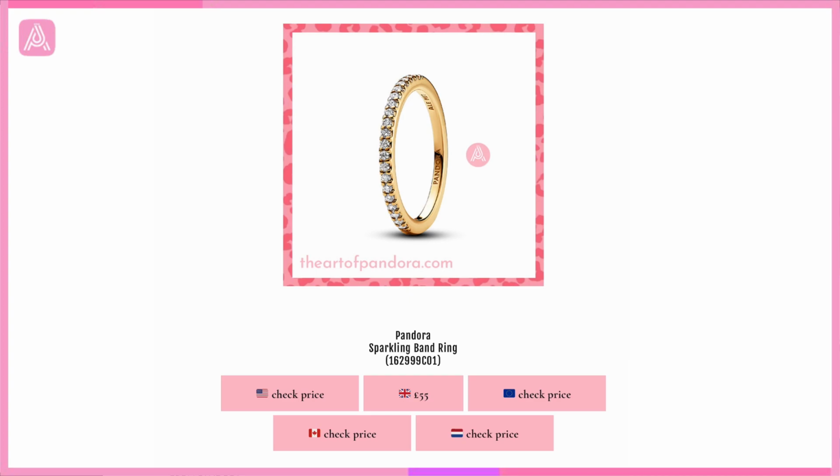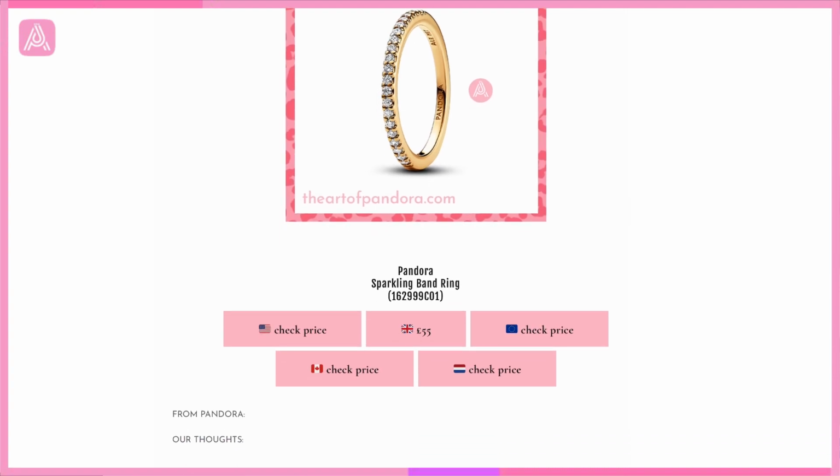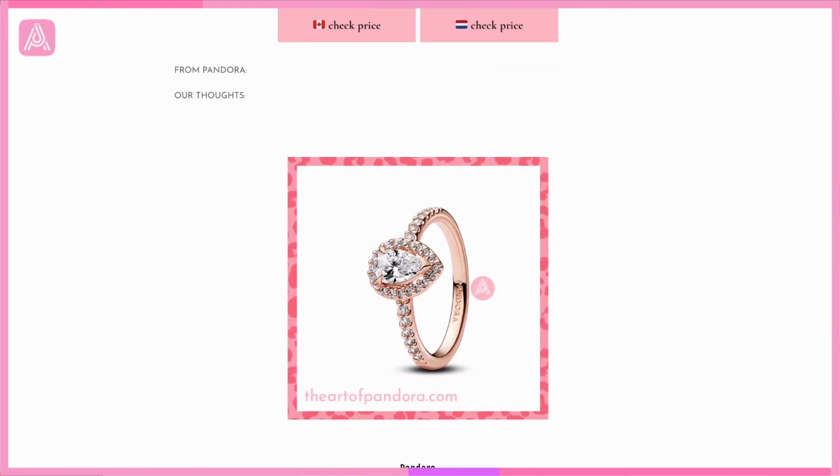Speaking of rings and stacking, here is a very stackable ring, our sparkling band ring. I love adding these to other rings that don't necessarily have the crystals that go all the way around. It makes for a perfect stacking ring. I think it's really nice in the gold design there. It says Pandora on the inside. I like wearing rings that feel smooth on my fingers too. I think that one will be really nice.